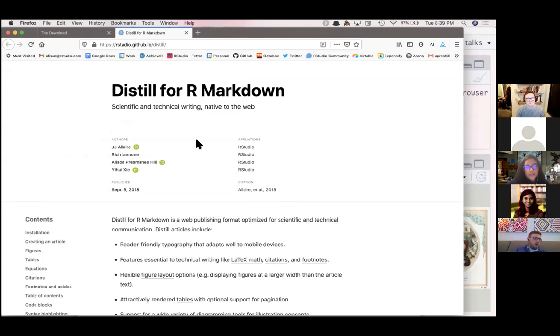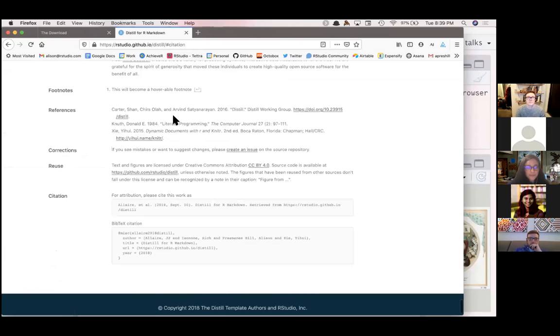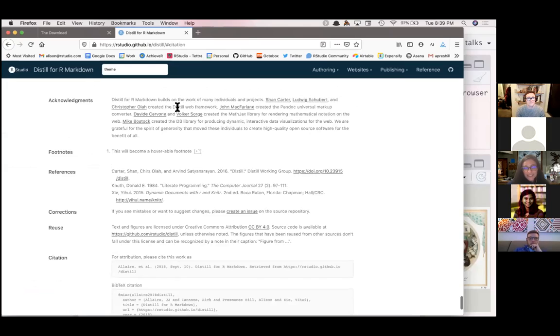You can also click on ORCID IDs for each of the individual authors. You can see their affiliations. You can see a citation that's automatically generated, and that's going to be consistent with Google Scholar citations, so people can search for your article. There's this nice appendix at the very bottom.